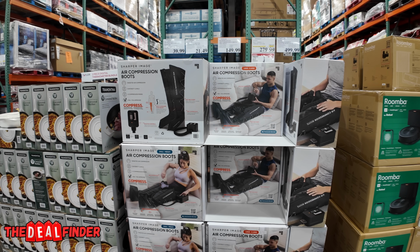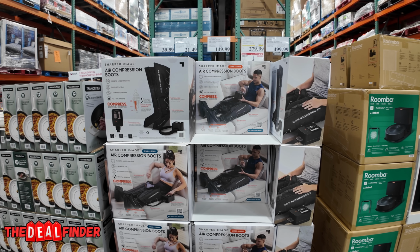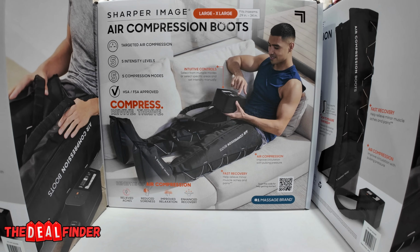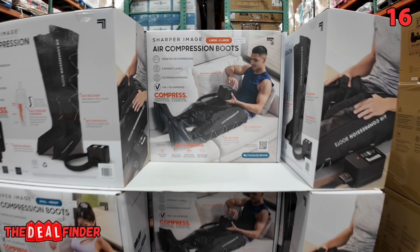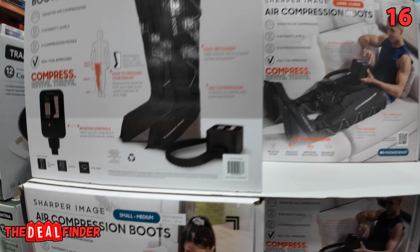This is great if you have poor circulation, or maybe you need something for a speedy recovery. This definitely helps recovery, getting that lactic acid out. These compression boots, pretty awesome. Something similar from Hyper Ice, a name brand that makes the Hypervolt. They have something similar, triple the price. So here at Costco, a fraction of the cost from the Sharper Image.